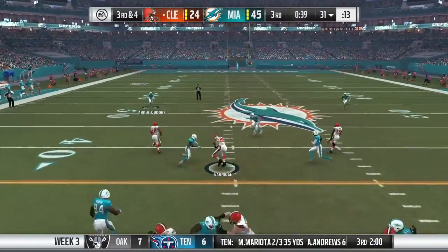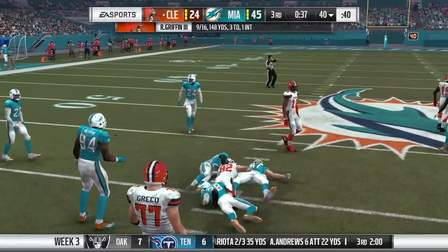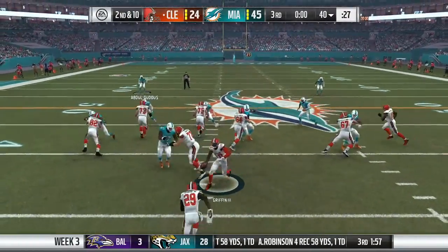RG3 is now going to drop back. He's going to throw over the middle. He's going to find Gary Barnidge there to the 40-yard line. That's going to be a 1st down. We're getting towards the end of the 3rd quarter. Last play of the 3rd quarter.